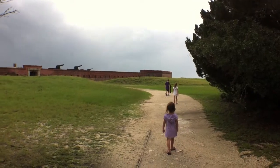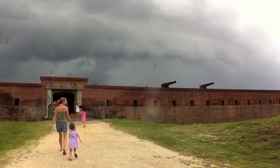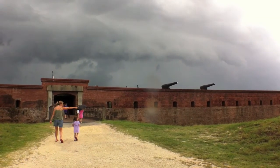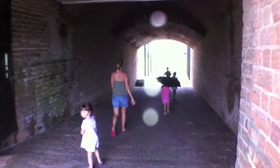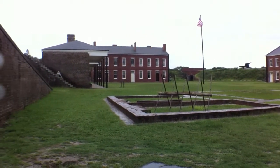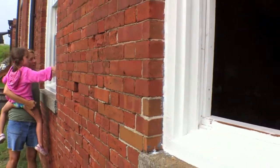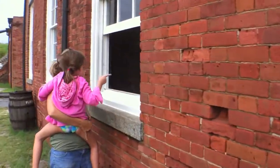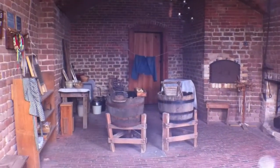Named for General Duncan Lamont Clinch, a prominent figure in the Second Seminole War, construction of Fort Clinch began in 1867. It is one of the series of masonry forts constructed between 1816 and 1867, known as the Third System Fortifications. Never fully completed, the fort still served as a military post during the Civil War, Spanish-American War, and World War II. One of the coolest things about Fort Clinch was that you could look around and explore anything.